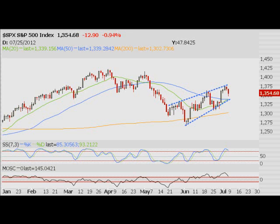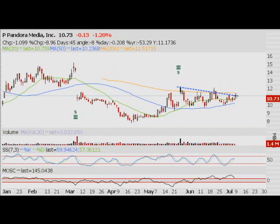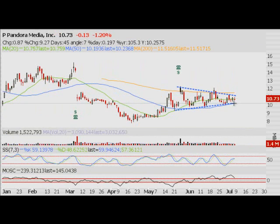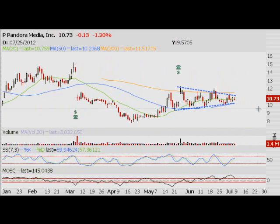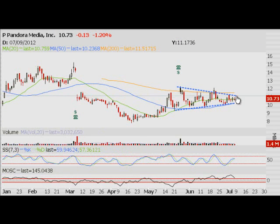So here's what I'm looking for, and we'll start with some of the longs. First one I like here is Pandora. Pandora's been doing a really good job quietly coiling up here while the rest of the market's been doing its thing. I like to look for these laggards because usually when they get noticed, when they're a little bit behind the curve, they tend to make a pretty big move.